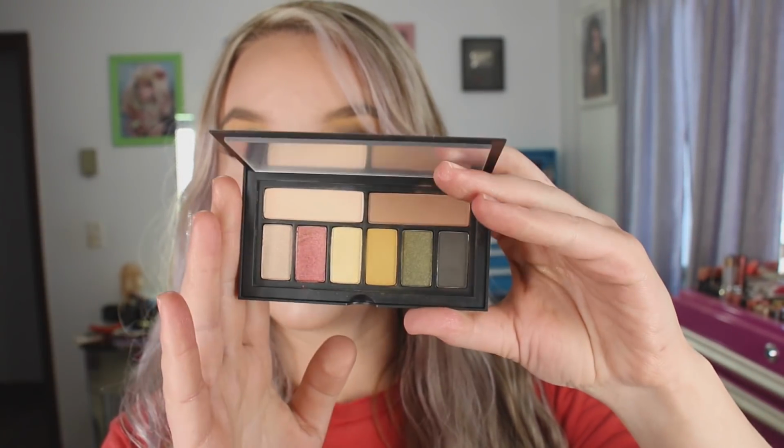And then here is the palette. It's called Canyon Eye Palette. 0.21 ounces of total product in this guy. And it's one of these type of palettes where the front shifts, and then here are the shades. I really liked there were 4 good mattes in here.